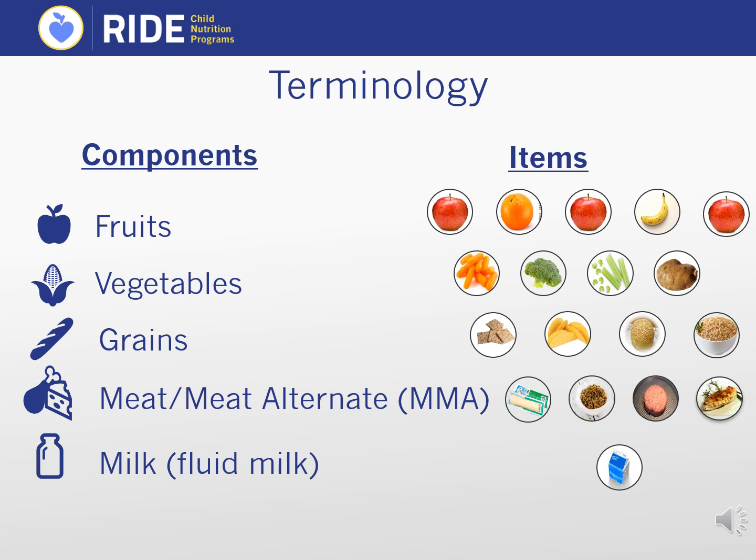The difference between the traditional protein group and the MMAs is that in addition to all of the foods traditionally found in the protein group, like chicken, beef, pork, and peanut butter, the MMAs also include yogurt and cheese. Normally, yogurt and cheese are included with milk in the dairy food group, but in the school meal pattern, we define fluid milk as its own component. So when we talk about the milk component, we are only talking about the fluid milk that you would drink. These are the components. The second term is items. Items are used to differentiate between foods within a component, but can also be used to distinguish pieces of food. For example, apples and oranges are one component because they are both fruits, but they are two different items.